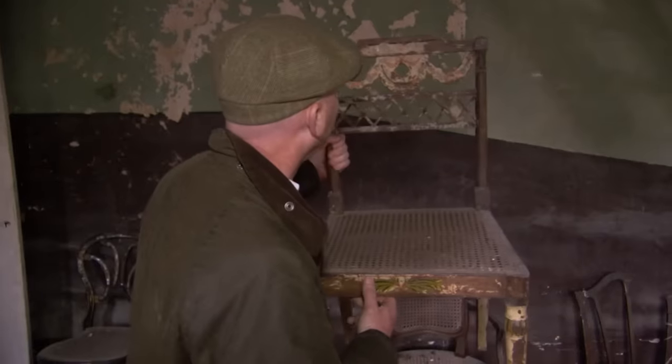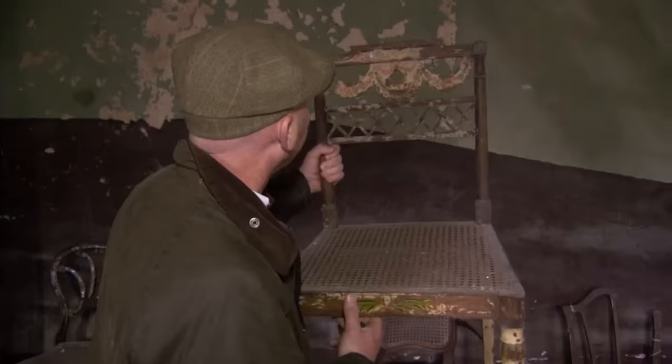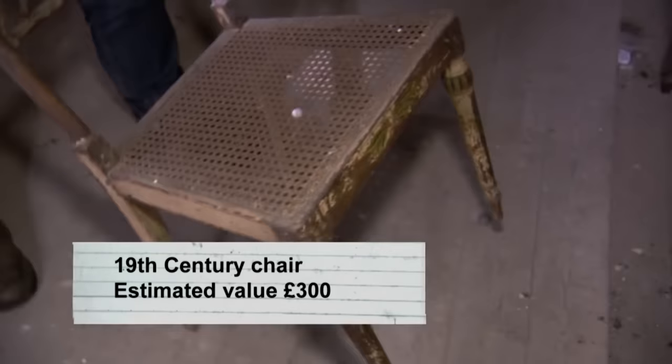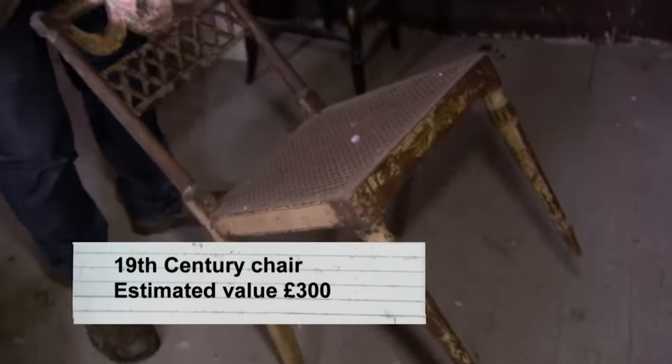Absolutely. This wooden 19th-century English Regency chair might originally have been for use in the bedroom. With remnants of its original colour scheme and with its wicker seat intact, it could be worth nearly £300. How much is it?